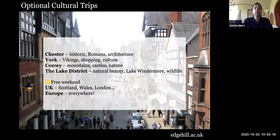But then we also offer other excursions throughout the semester at a small fee if students are interested. A lot of students are going to go, they're going to meet other study abroad students, and they're going to want to go to Scotland or go to Ireland or go down to Paris. But we also offer these other trips as part of the program at a small fee for the bus. They call it the coach over there.